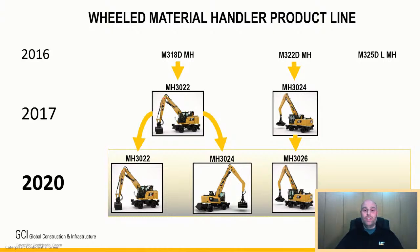However, during that time period, we certainly heard from our customers that they were looking for a replacement on that M325DLMH size of machine. That machine was really a critical size that was needed to continue to run their operations, and they wanted to see us bring back a product. So we've spent the last couple of years working around what it would look like to replace the M325. And at this point, I can switch over to a live stream from our demonstration center in Edwards, Illinois.